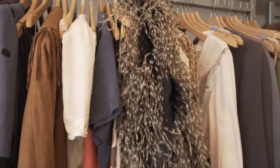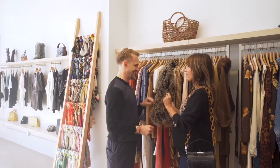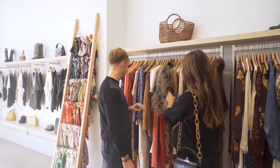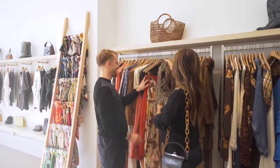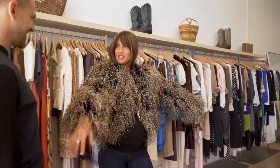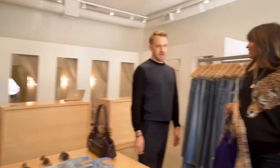Feathers, this is fun. I love a little feather moment. See, you're picking up on the textures. Your eye went straight to this. Yeah, totally. This is super fun. Cute. So cute. Oh my gosh, that looks so good. It might be a little small on you. A little small on me, yeah. You should try that waist trick.